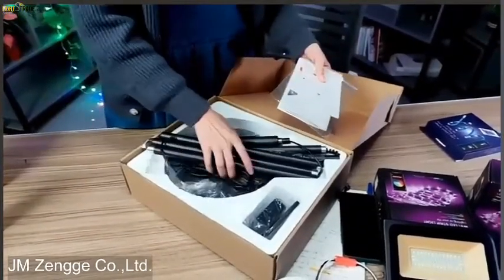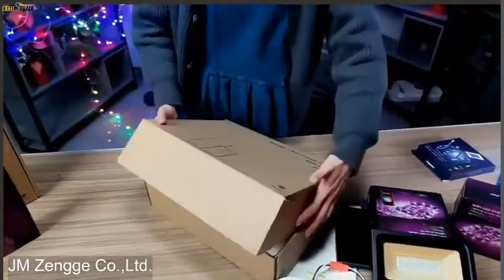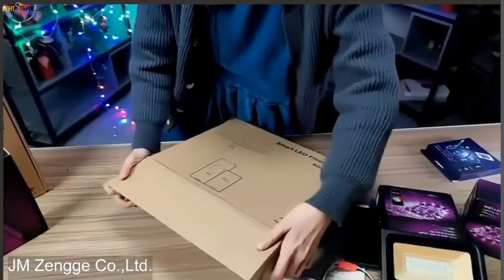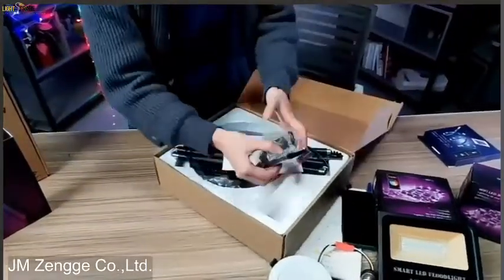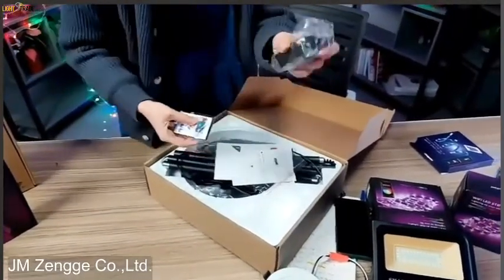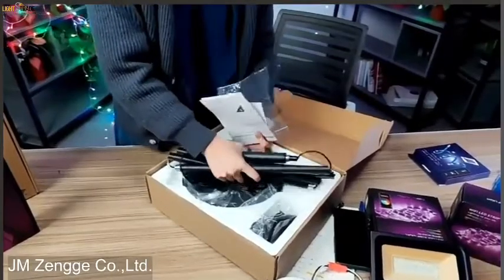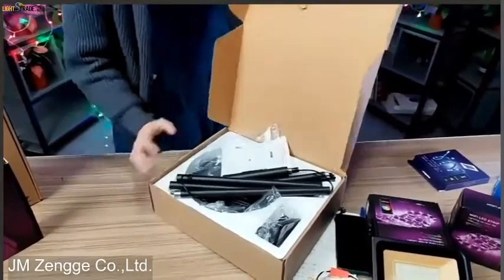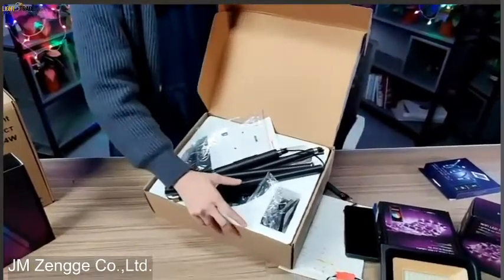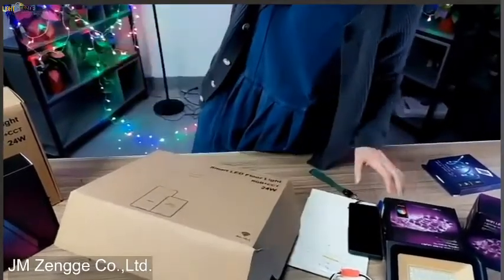Here we have our phone line. The Amazon sells this package. This package is what we designed for the overseas sales. We have the remote control here and the power source and the light here. This is our package, and I would like to show you our app to see how it works with the app.